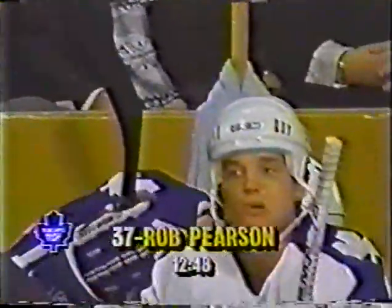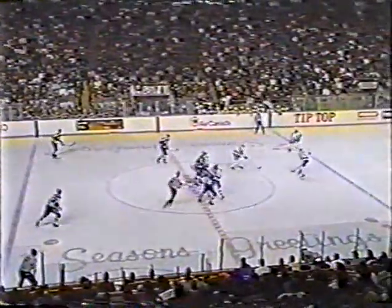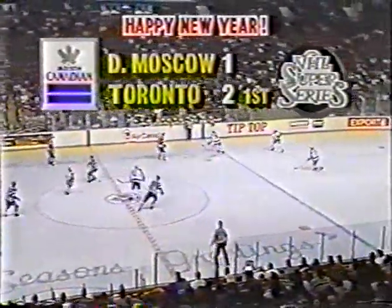37 Pearson pulls into the slot and picks up this pass and puts it in that net to make it 2-1 lead. Little celebrating going on. Who wouldn't celebrate when you score in your first game in the National Hockey League? Fine play by Krushelnitsky to set him up, and the Leafs have regained the lead. It's 2-1.